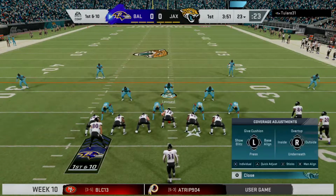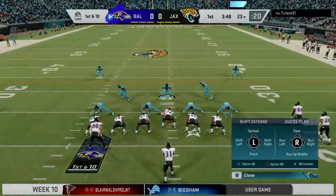Check 53. Let's go, baby. Turn up. Get that ball.